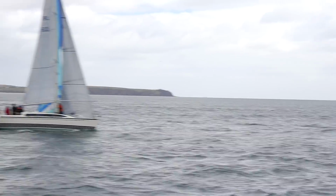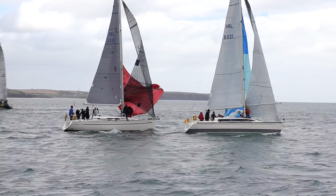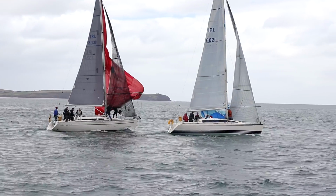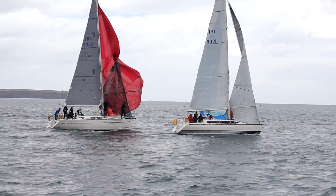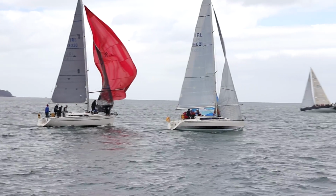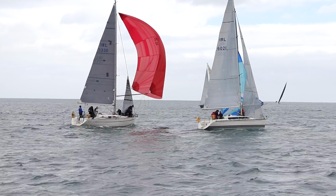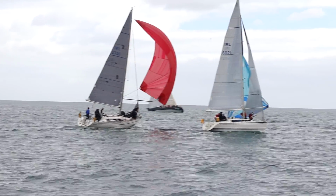Okay, let's pan back to the windward mark. We've got a leader, Ria Leiden and team there. Spinnaker is up. It's at the top, I think, but the guy's not come back. Then we've got the Elan from Kinsale. They've got their spinnaker up nicely. Sam Hunt on there, helping the guys at this regatta. Not a bad set, got nice and low.